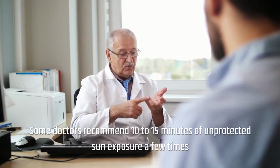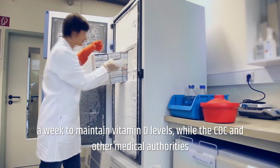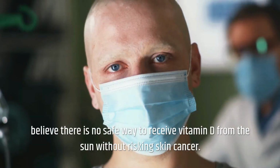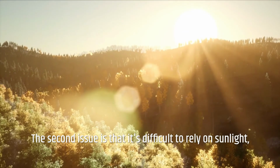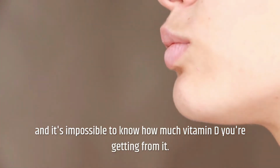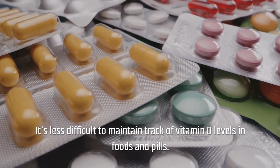Some doctors recommend 10 to 15 minutes of unprotected sun exposure a few times a week to maintain vitamin D3 levels, while the CDC and other medical authorities believe there is no safe way to receive vitamin D from the sun without risking skin cancer. The second issue is that it's difficult to rely on sunlight, and it's impossible to know how much vitamin D you're getting from it. It's less difficult to keep track of vitamin D levels in foods and pills.